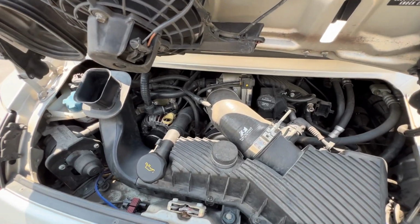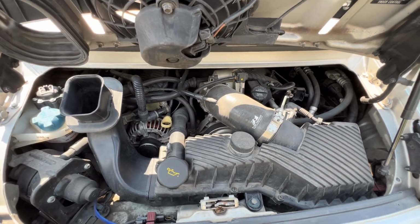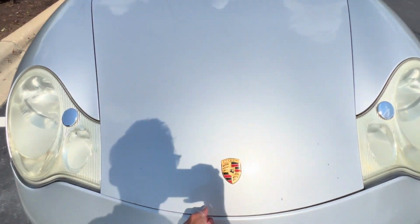It makes around 320 horsepower. This is a rear-wheel drive Carrera. I know you don't buy this for the gas mileage, but it's a good car on gas. Okay, let me show you guys the trunk space in the front.